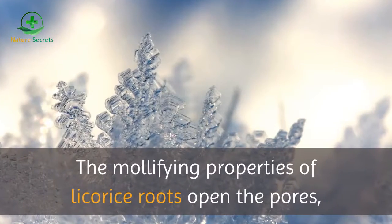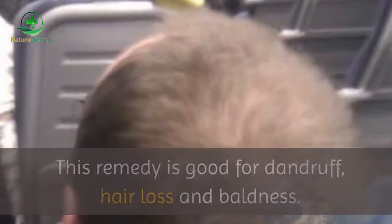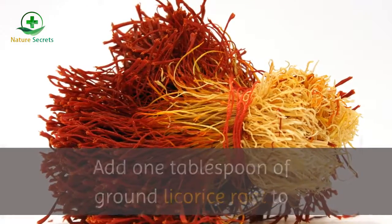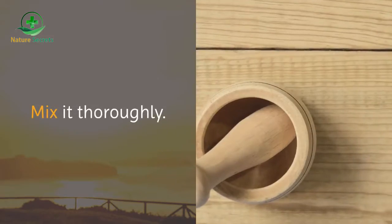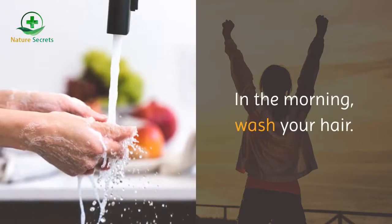6. Licorice root. The mollifying properties of licorice roots open the pores, soothe the scalp and help get rid of irritations like dry flakes. This remedy is good for dandruff, hair loss and baldness. Add 1 tablespoon of ground licorice root to 1 cup milk with a 1/4 teaspoon saffron. Mix it thoroughly. Apply the paste on bald patches at bedtime and leave it on overnight. In the morning, wash your hair.